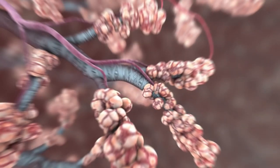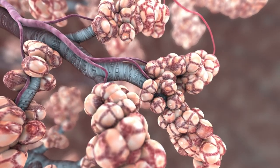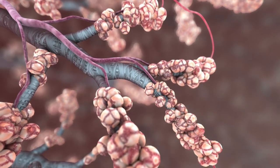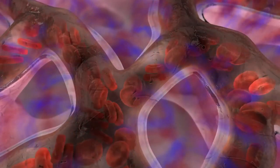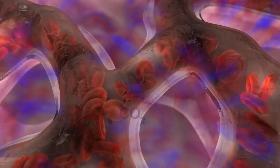These are called bronchioles. At the end of the bronchioles, there are smaller air sacs that resemble clusters of grapes. These are called alveoli, which comes from the Latin word meaning little cavity. Each person has about 600 million of these air sacs that expand and contract during breathing. This is where the exchange of oxygen and carbon dioxide gases takes place.